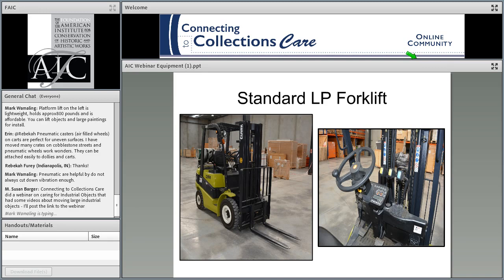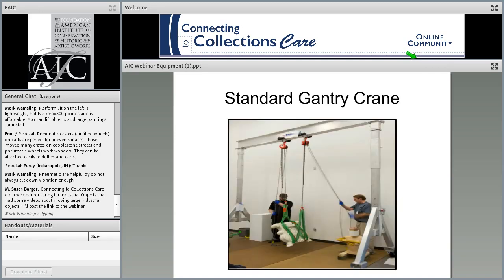And most equipment dealers are going to be more than happy to give you a test drive. It's like buying a used car or buying a new car. Take it for a test drive.